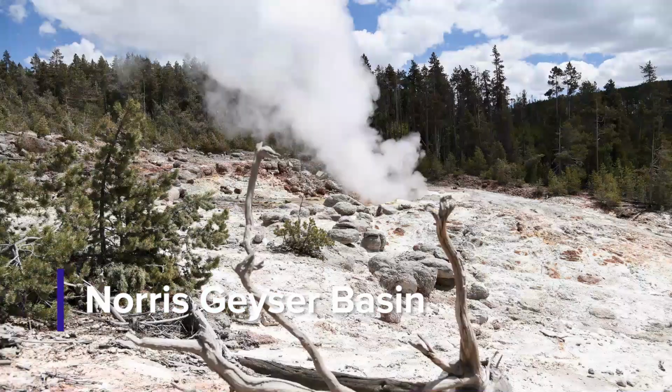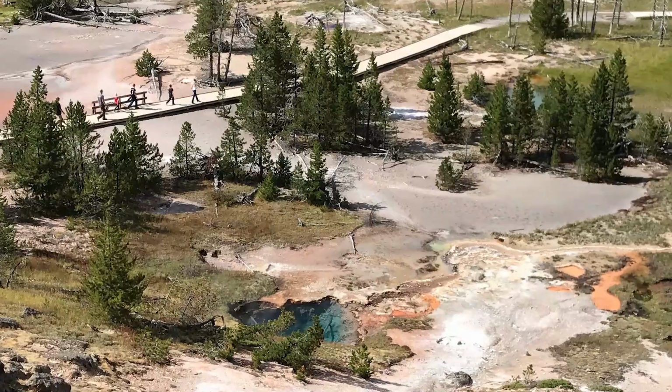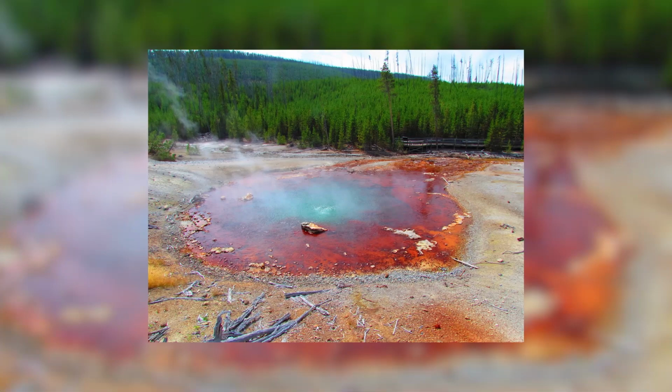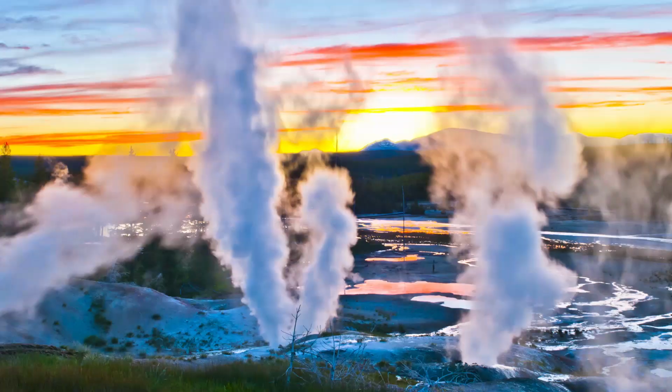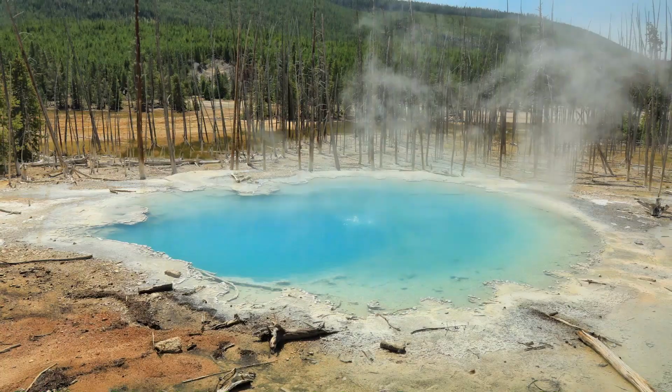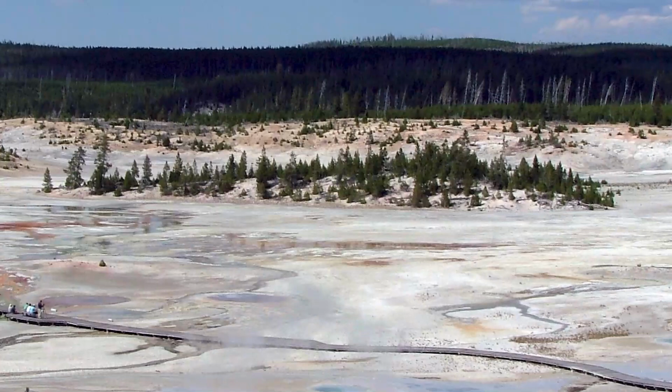Number 4, Norris Geyser Basin. Back Basin and Porcelain Basin are the main attractions of Norris Geyser Basin. Back Basin has two incredible features, Echinus Geyser, which is the largest acidic geyser, and Steamboat Geyser, the tallest active geyser on Earth. Porcelain Basin has a 3/4-mile trail that explorers can walk.